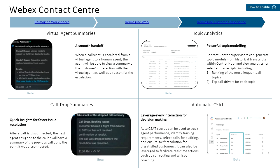All right. I'll add another one. Another one, Aaron, just a couple things come through here, right, and talk about the analytics and the call drop summaries, right? I'll leave the automatic CSAT score that's there, right, in a way, as that's in beta mode as well. But when we talk about the analytics, right, this is another great feature that we're adding there.